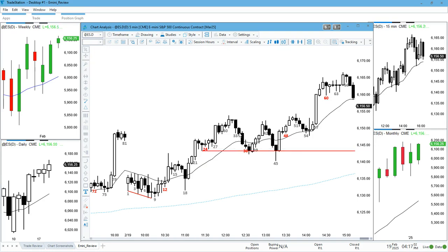Bear reversal, follow through, more follow through, 3-bar micro channel, second leg down likely, but big up, big down. Leg 1 in a trading range. You can call it a trading range. You could also call it a bull channel, and it depends on how you look at it.